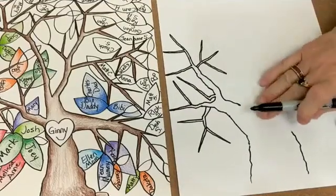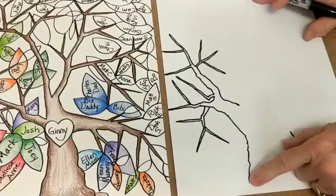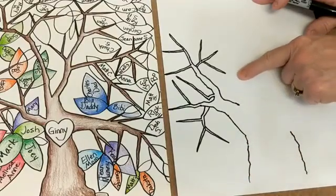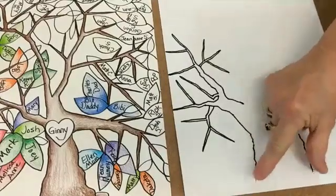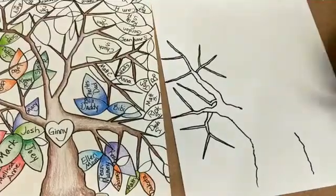So should I come back to the main tree trunk here and come up a little farther? We kind of have to go back to the beginning here where the trunk started coming up. And imagine if this trunk was coming up, what would happen to it? Would it be out here? Remember, the trunk's going to get smaller as it goes up. So if I imagine this trunk coming all the way up, I can tell where my trunk would be.